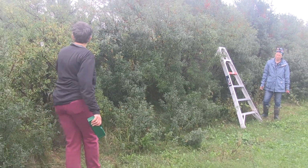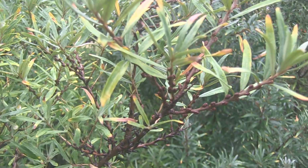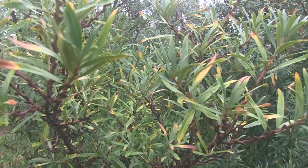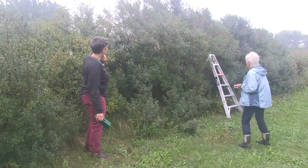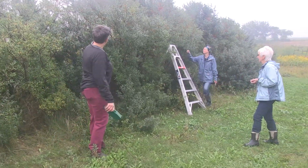This is a male one. It has all these little nubbins on the branch. That one will not produce any fruit. It's just there for pollination. So for every eight plants, there's a male. But they're very tasty.